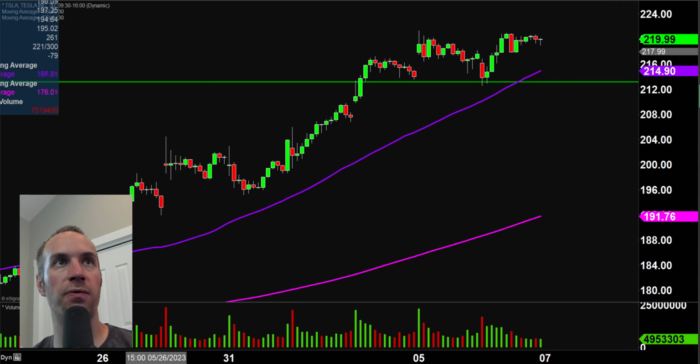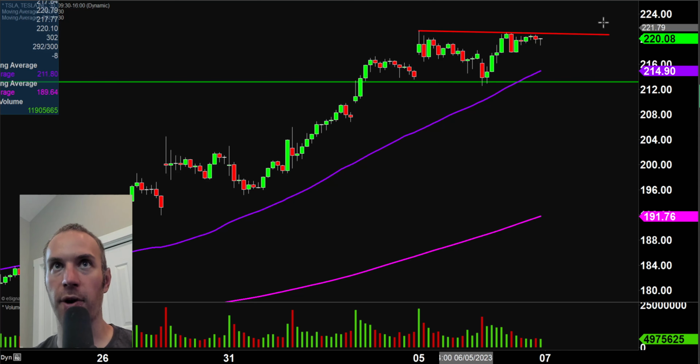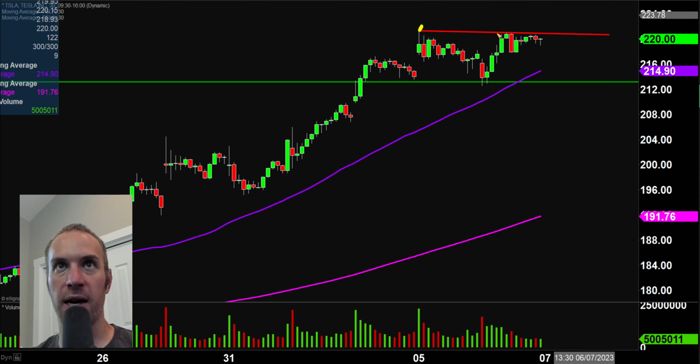And really the newest level that you got to think a lot of people are watching, and therefore we can just call it one of those self-fulfilling prophecy points. You got to think that everybody and their brother's uncle has drawn that line right there. Very straightforward. Simple, high there, and then you look at the grouping of where the price has been rejected from time and time again. So more of the story headed into Wednesday.